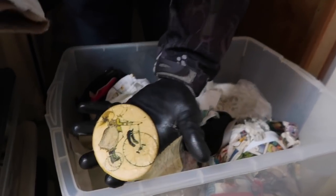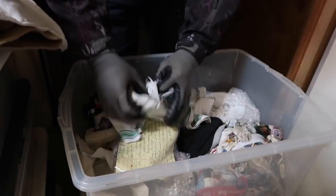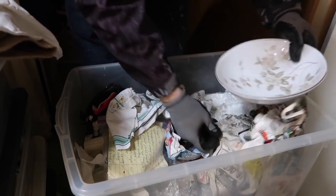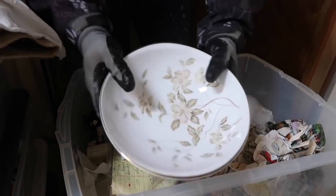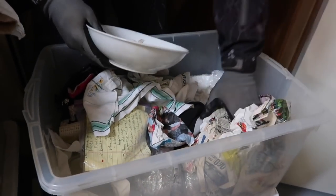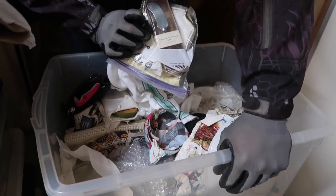Oh wow, look at that. Is that hand drawn? I don't know. She looks nice. There's two of them in there. I like them. You can tell that these are vintage. These are vintage bowls. Yep, made in Japan. Yeah, that is beautiful. Gold trim on there. I love vintage dishes.